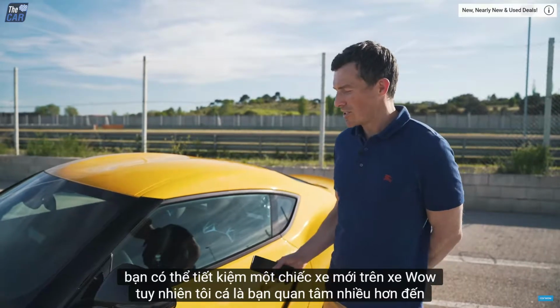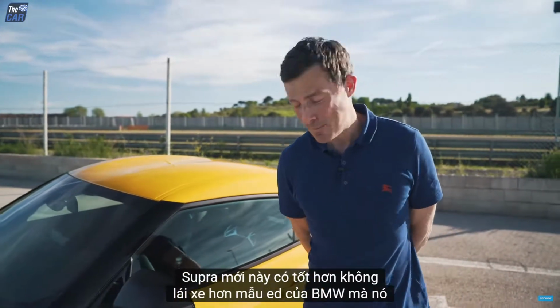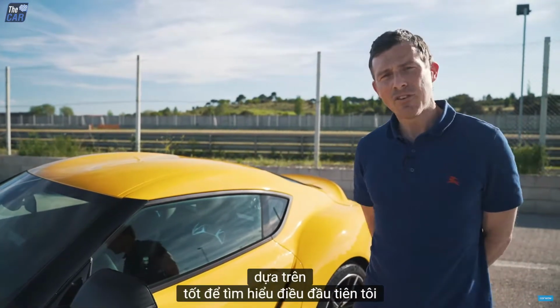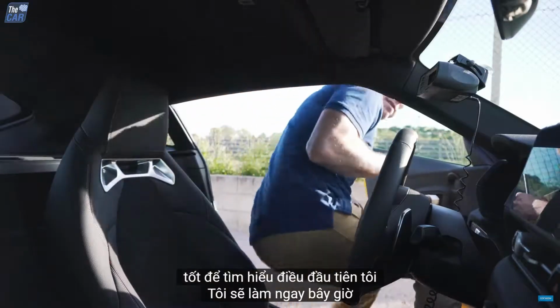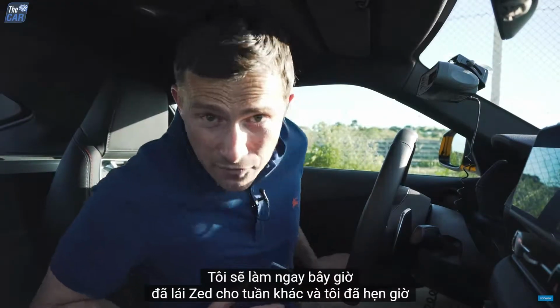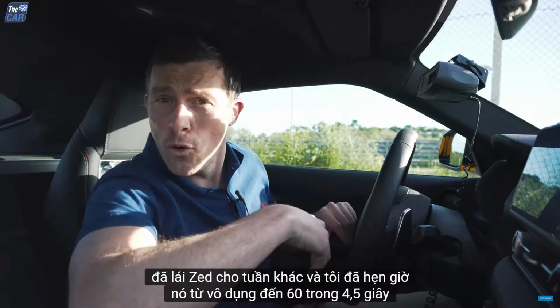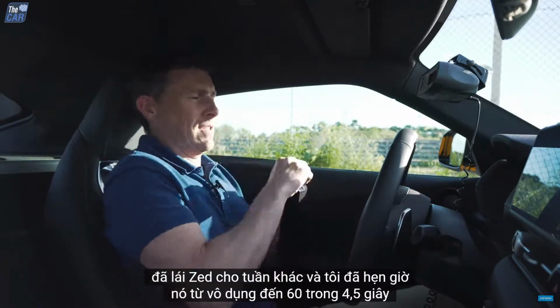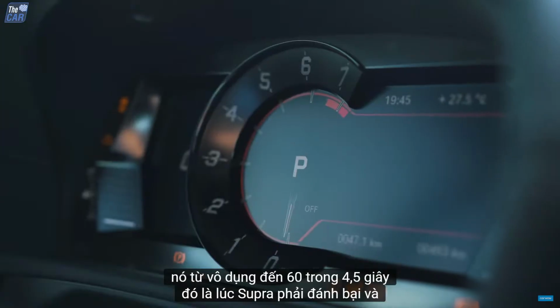However, I bet you're more interested in whether this new Supra is better to drive than the BMW Z4 on which it's based. Well, to find out, the first thing I'm going to do is launch it. Now, I actually drove the Z4 the other week and I timed it from 0 to 60 in 4.5 seconds. So, that's the time this Supra has to beat.